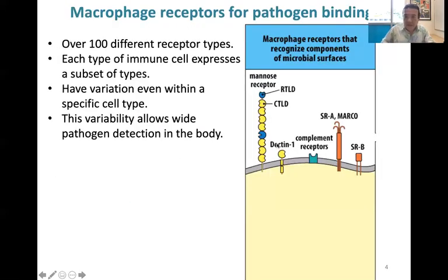Before we move on, here are some examples of main classes of macrophage receptors that are in charge of recognizing components coming from the surfaces of microbes. We already looked at complement receptors, like this little blue one in the middle, CR1, for example. The complement receptor is designed to detect complement proteins like C3b that are opsonized or fixed on the surface of a bacteria.